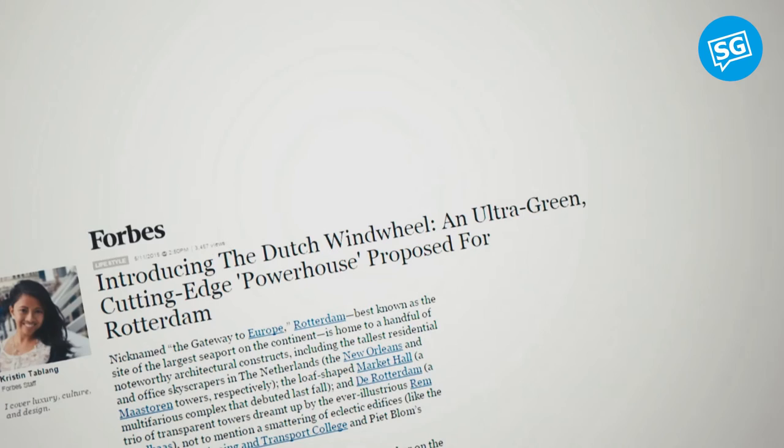The Dutch windmill. This is not a building.